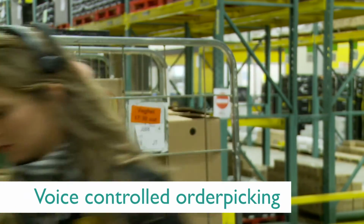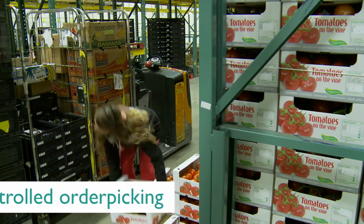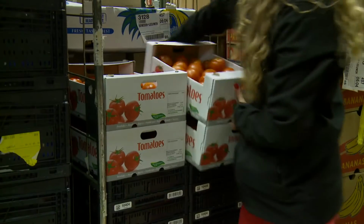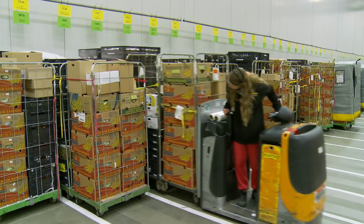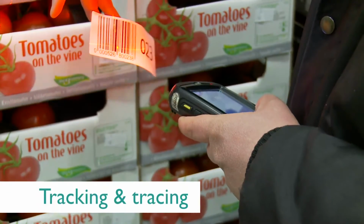Order picking is done directly from the ERP system. In this way, the employee always collects the right amount and quality of the product. The advantage of unity in package sizes can also be seen here.